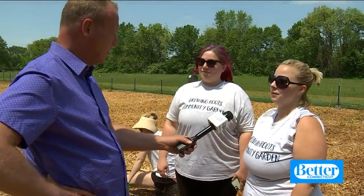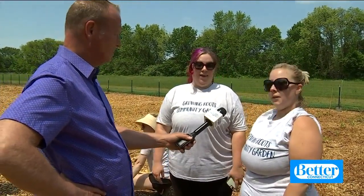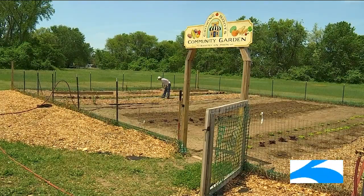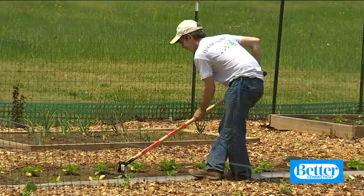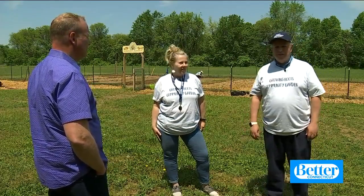And are you surprised at the end of the season when you get your bounty? It's a lot. It's a lot. Last year, because of the pandemic, the produce was dropped off at the East Hartford Senior Center and distributed to the folks. This year, the hope is a little bit different. We'd love to see them use this produce to actually cook the meals there for the seniors. Cook the meals there, so not just give it out to them, but actually cook the meals. Right. Yeah, that's the plan.